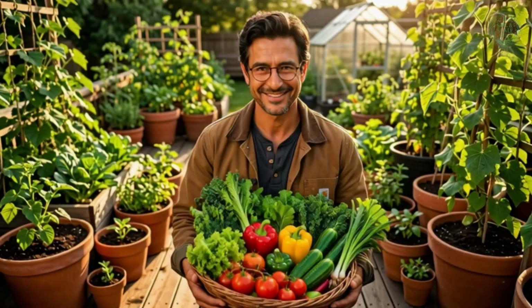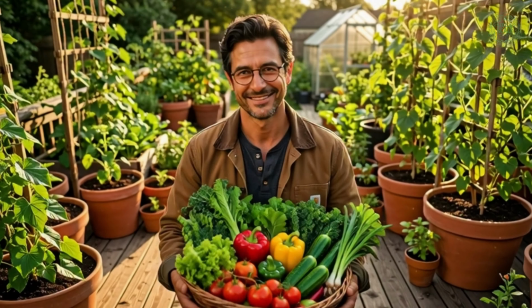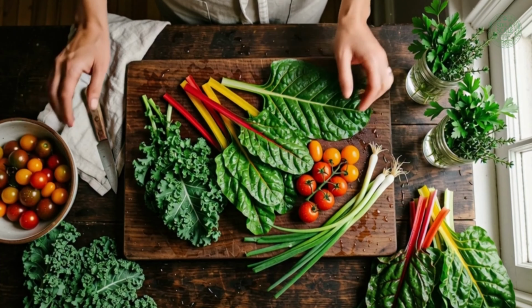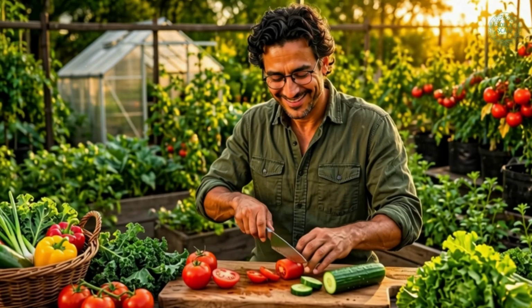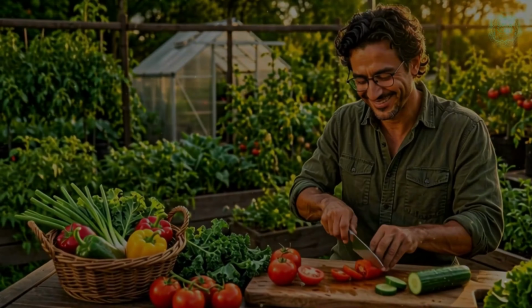There's a vegetable sitting in your kitchen right now that most people throw away without thinking twice. But that same vegetable can produce over 100 pounds of food from a single plant. Over the next few minutes, I want to show you 8 vegetables that almost seem to grow themselves.